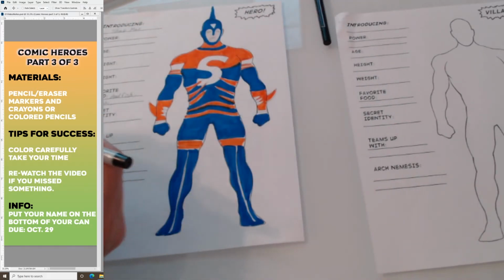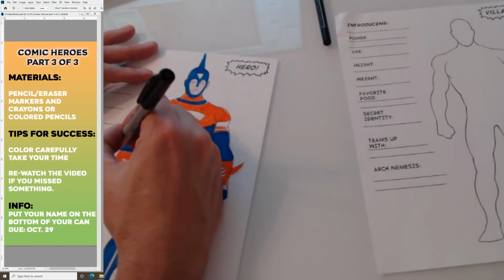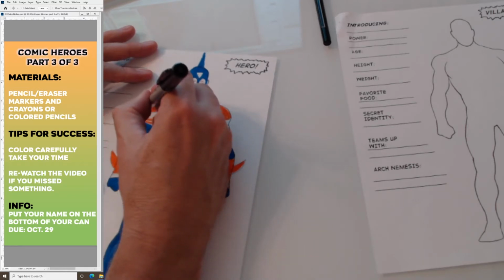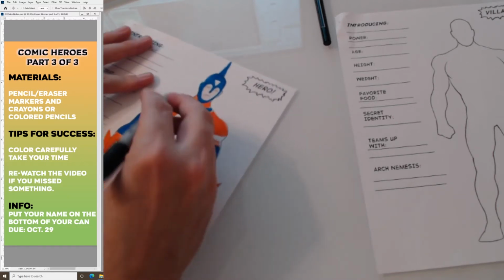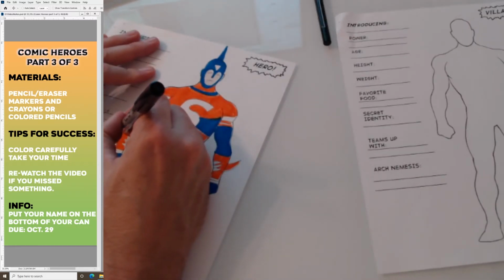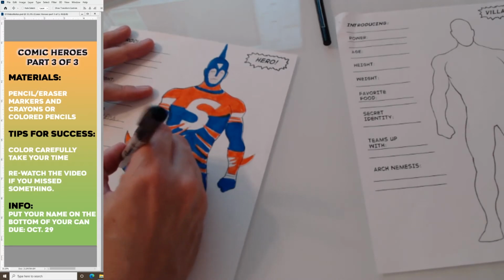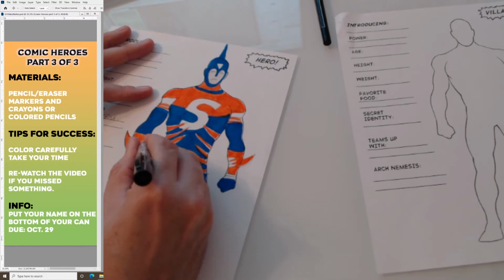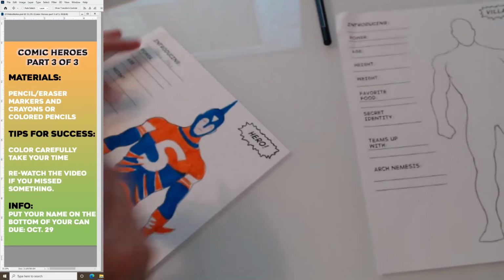I'm going to use this ultra fine point Sharpie, and what you want to do is trace very carefully. You want to trace the outline of your drawing. This will make it look really awesome and neat. What it does is it kind of cleans up the edges of your drawing, and it makes the edges and the details more prominent, meaning you can notice them better, because you want your drawing to be clear and understandable. You can barely even see that.